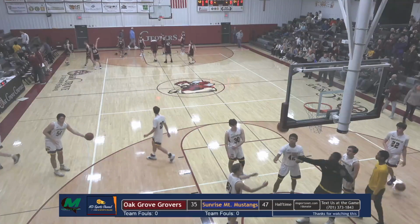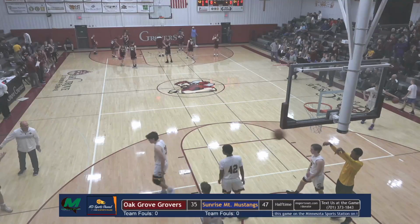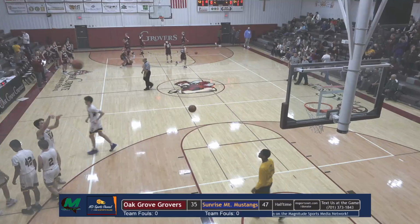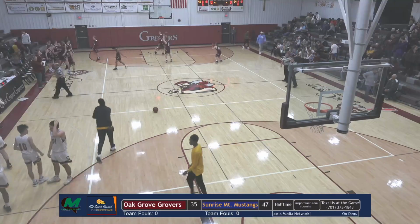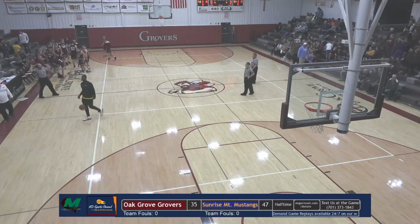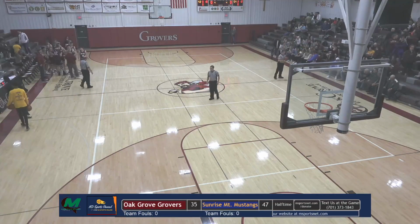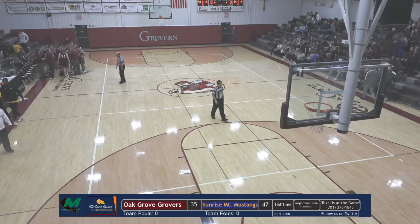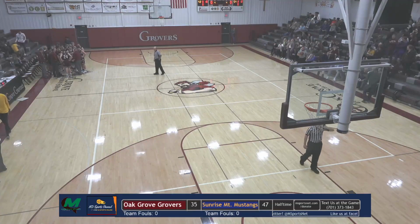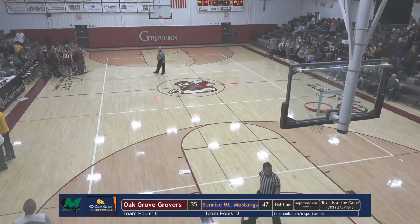Noah Swenson leading the way for Oak Grove. He has 18 of the team's 35 points. Other scorers include 6 for Cody Card, 3 for Mason Martinson. Let's see here. 3 also for Jake Lang and 2 for Mason Balmy. And once again, leading the way for the Grovers is Noah Swenson with 18 points of the team's 35. Grovers sticking around here against a very good Mustangs team. We'll see if any adjustments can be made by either Oak Grove to get closer or the Mustangs to separate a little bit more here.